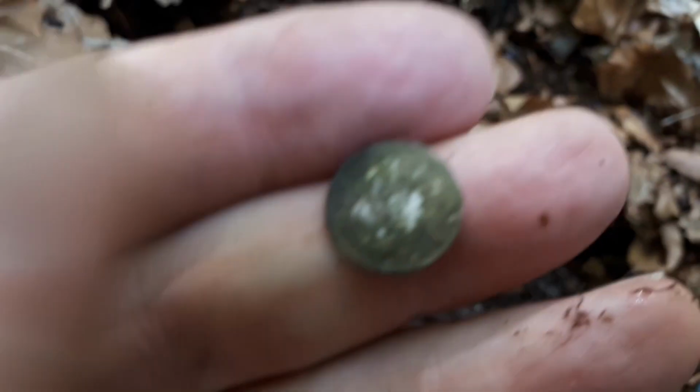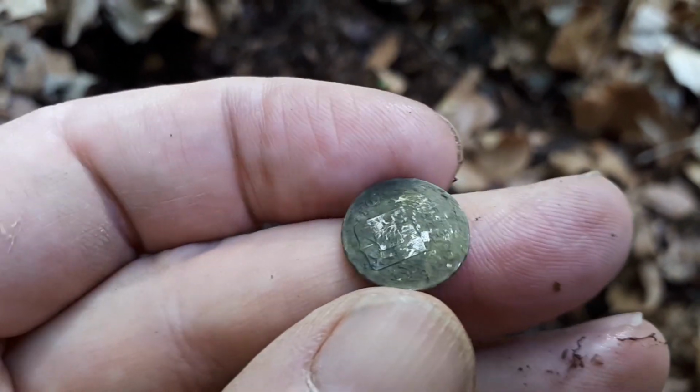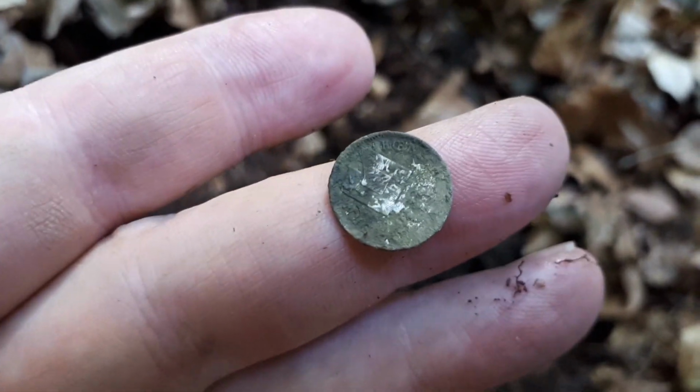And then on the front, is it rotated? I can't even tell, it's so tiny. Look how tiny it is compared to my finger. Anyway, I'll get that cleaned up and get you a better picture. On to the next.